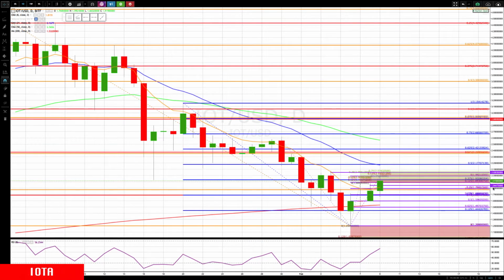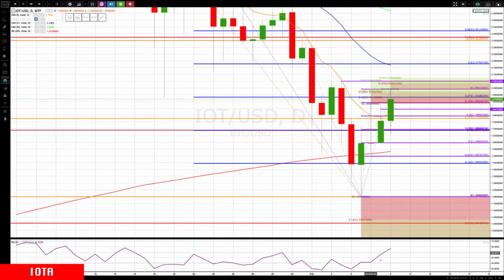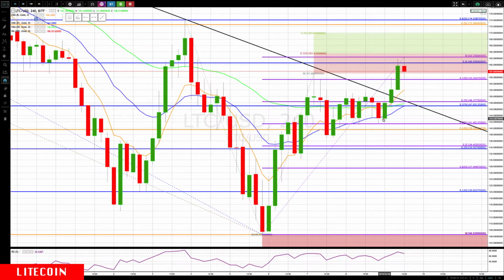Daily chart, let me expand it so we can see it. That always helps. So we're clearly in the rotation zone right now. So nothing yet to worry about. We haven't hit the upper end yet, but at any point, if we do break hard in a 4 hour, this could still turn down and we could retest some key levels, but IOTA is looking pretty good for the time being. Switching over to Litecoin.